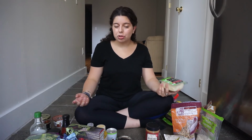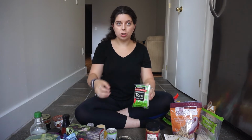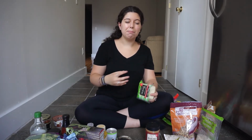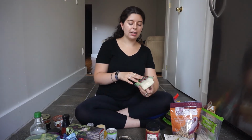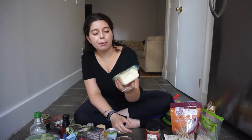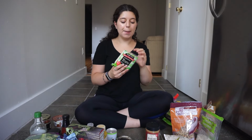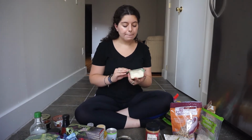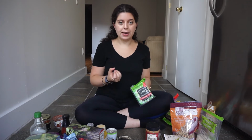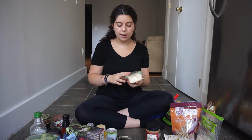And I kind of can get lazy with tofu where I don't like to squeeze the water out, which I know you don't have to do, but I like it better when it has less liquid in it. I think it absorbs flavor more, and it can get crispy easier and things like that. So this is their high protein. And I feel like I am more satisfied from it, probably because there is more protein in it, but it also has that already dried out consistency, which is why I think it's high protein. I think it's more concentrated.